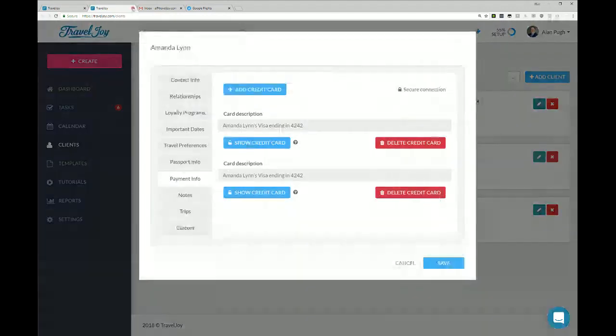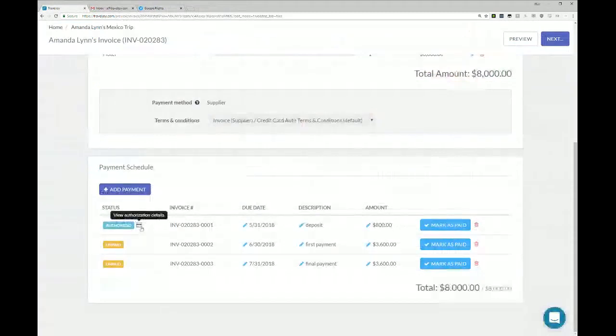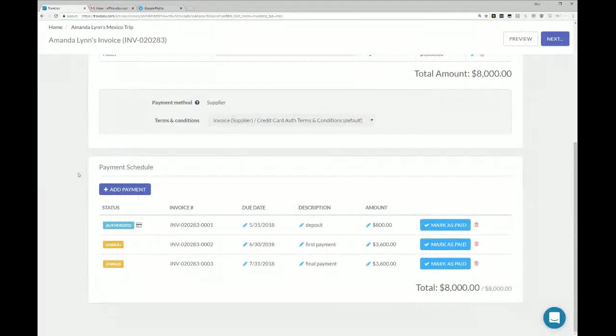The third and by far most convenient place is on the invoice itself, and here's why. So I'm going to click on Files. I am going to go to her invoice. And I'm going to scroll down. And where it says authorized, there's a card beside the word authorized there. The reason this is the most convenient is because when you click it, it automatically opens the right card, the one that they authorized. That saves a lot of heartache to be able to see which one specifically is tied to that authorization. So that's why I wanted to stop and show you that.